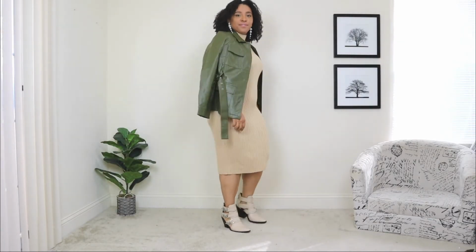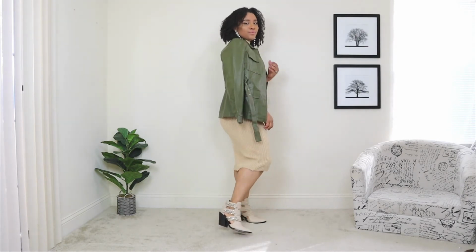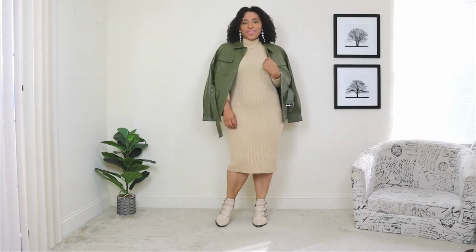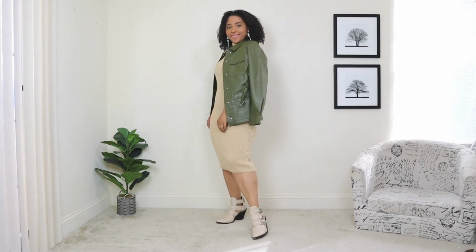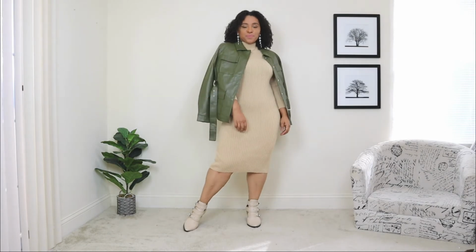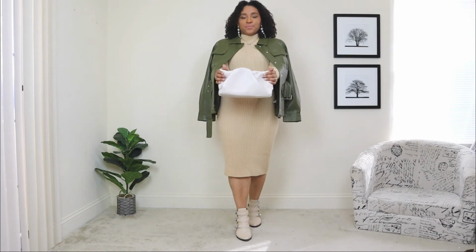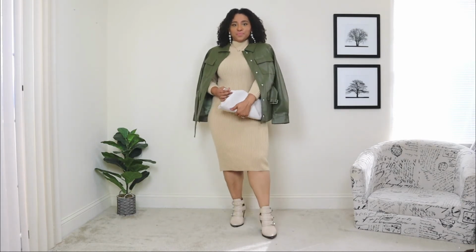And then an outerwear option for this look, I'm opting here for a green biker jacket. I definitely feel like this green stands out against this cream tone sweater dress. It's in a faux leather material, so I feel like it just adds a nice added statement to this look. And then lastly, just adding a nude bag to this look, and you guys are going to see this nude bag all season long. You can never go wrong with a nude bag. It just definitely matches any look.